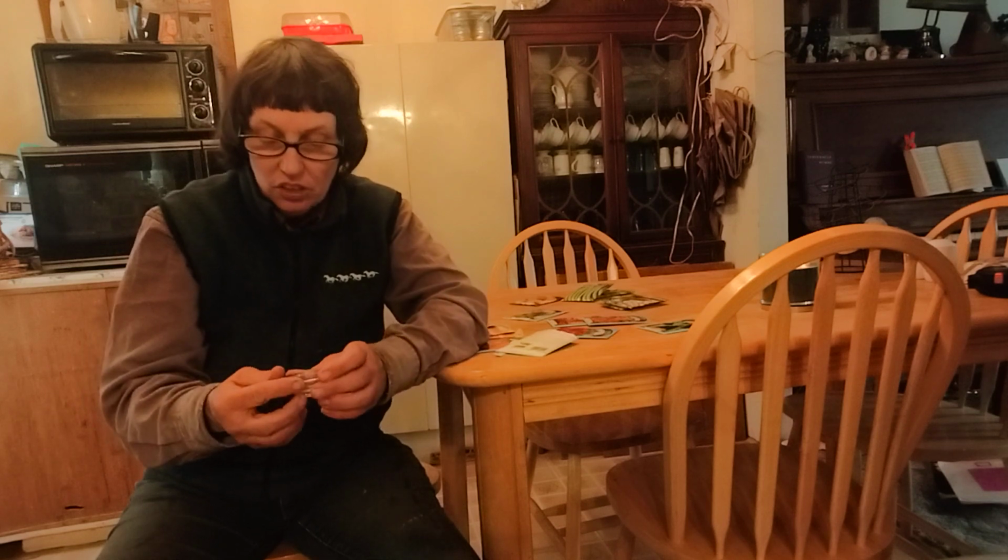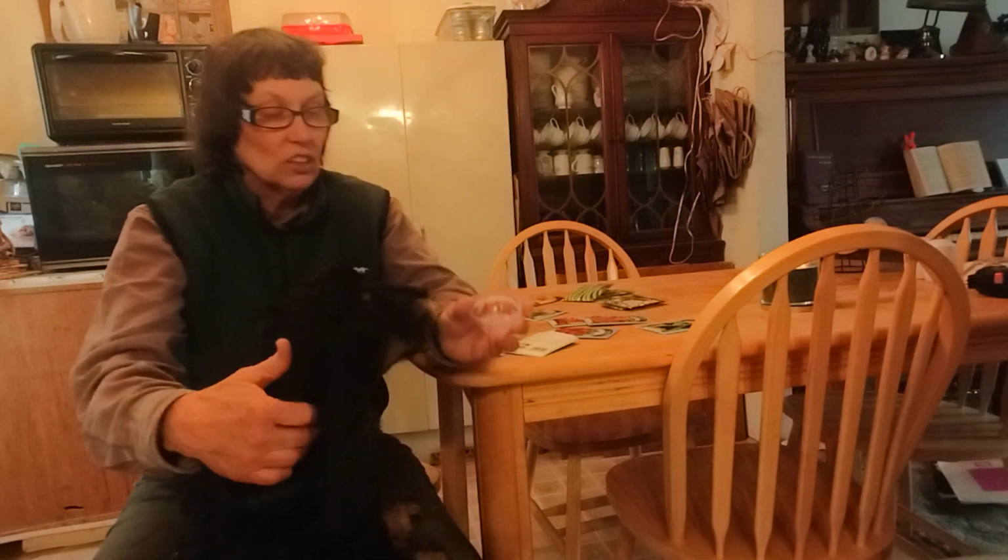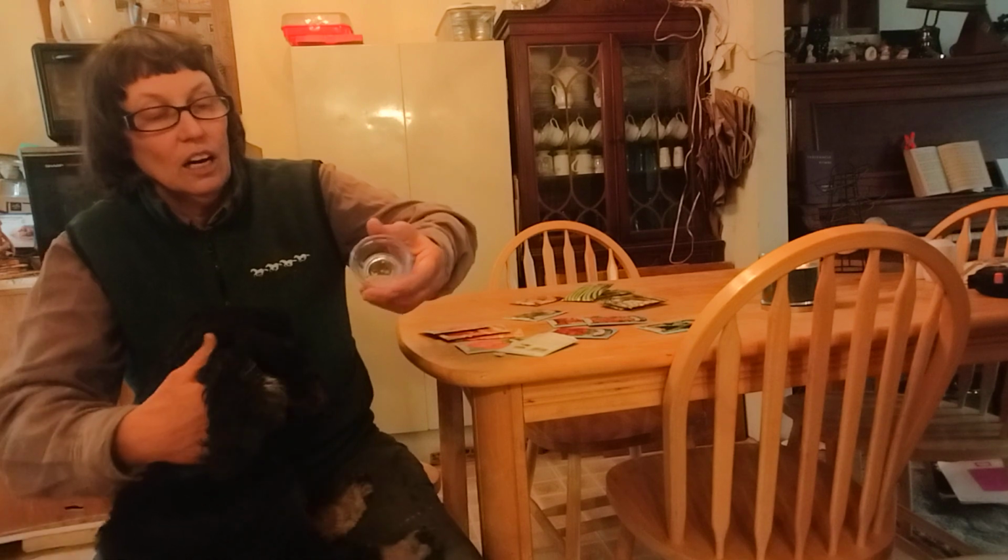Pour it in this little dish. I don't have a whole lot of seeds in there. I don't know if you can see this or not.